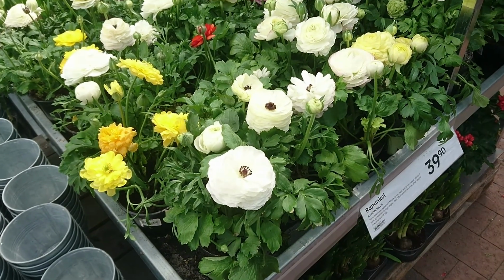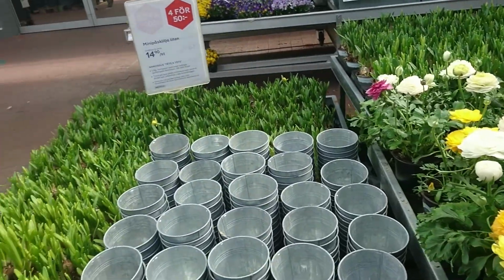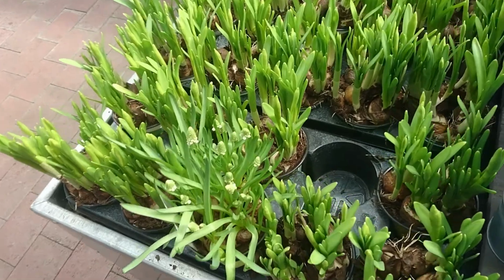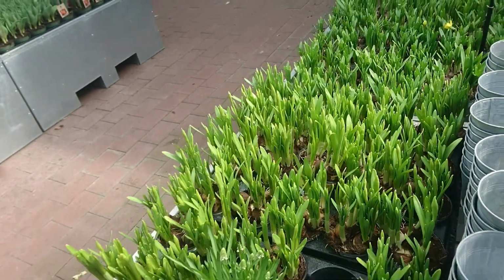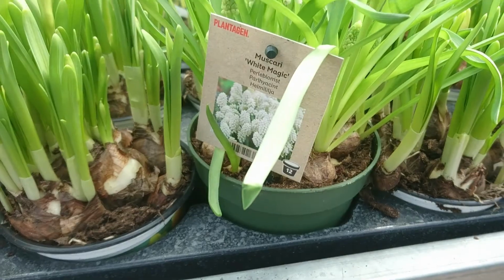Hey guys. Dito ako sa flower shop. No, what is this? It looks totally different than that. But I think it's like this. It's like that, guys.